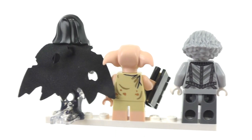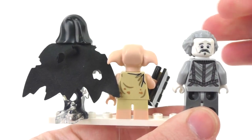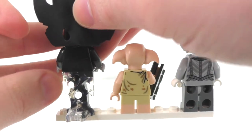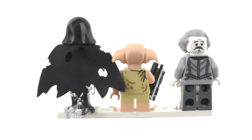You can take a look at the back printing of all these characters. You also get an alternate facial expression for Nearly Headless Nick if you're interested in that. And then you can flip up the cape right here. There is no printing on the back of your Dementor, and that's pretty much all for these extra characters right here.